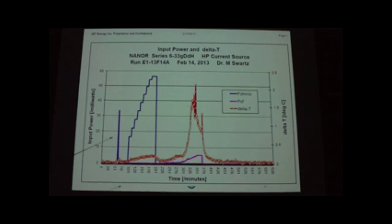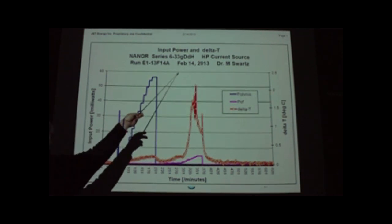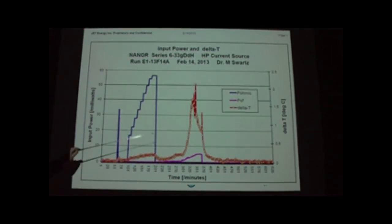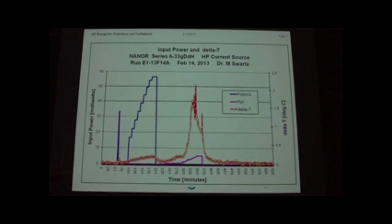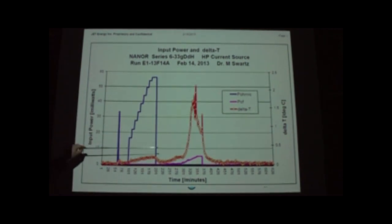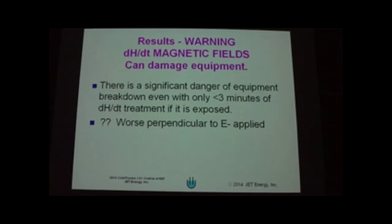This is an MNANR that we ran. The MNANR that we treated in June. This is February of next year. We're still getting nice output. Here's the input. I think this is just delta T. Yeah. Input power, output temperature, input power, output temperature.